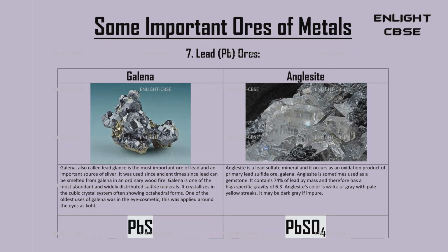Anglesite is a lead sulfate mineral, and it occurs as an oxidation product of primary lead sulfide ore, galena. Anglesite is sometimes used as a gemstone. It contains 74% of lead by mass and therefore has a high specific gravity of 6.3. Anglesite's color is white or gray with pale yellow streaks.